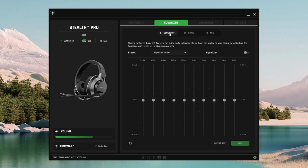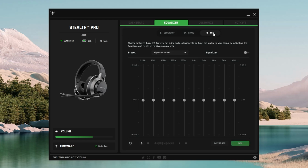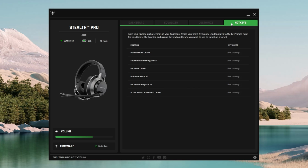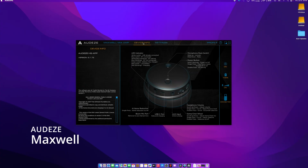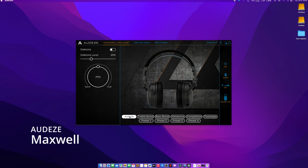The only thing I have noticed is that the software for your PC is sometimes crashing or not detecting the headset. But overall, I think there's nothing else that's better than the Turtle Beach software right now. The Maxwell and Penrose software: the Maxwell software is better than the Penrose software, but it's still not on Turtle Beach level. So the worst is definitely the Penrose.